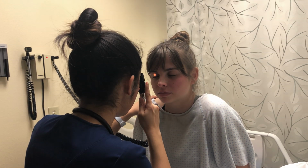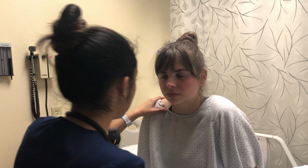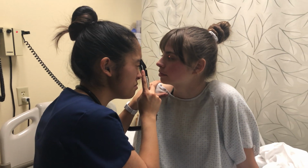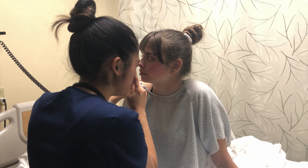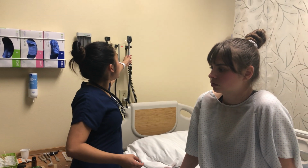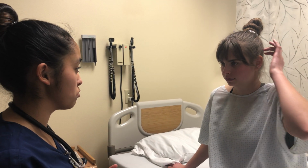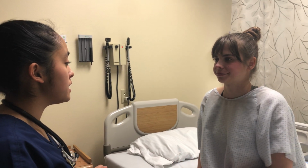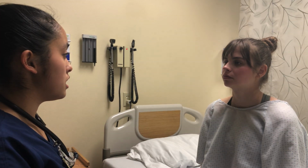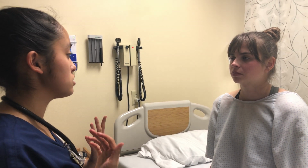Good. Okay. And then I'm going to take a look in the left eye. Okay. On both the left and the right side of your eyes, I saw some veins and arteries, as well as the color of your retina, which was a nice yellow color. I wasn't able to see the optic disc or the macular area, however. And I believe that's everything for your eyes, so I'm going to move on to your ears.